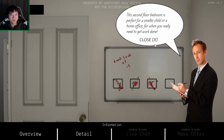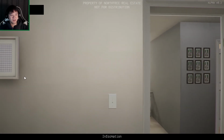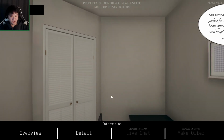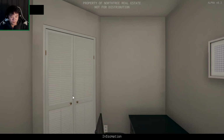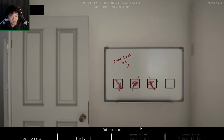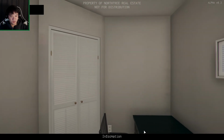This second floor bedroom is perfect for a smaller child or a home office for when you really need to get work done. The second floor, oh, bedroom. I was so confused. I don't think people will pee in this area. It'd be pretty unsanitary. Kind of gross. But you're all right. Nice for a playroom. Bed could go here. The very tiny twin size bed. Or you could shove it in the closet.